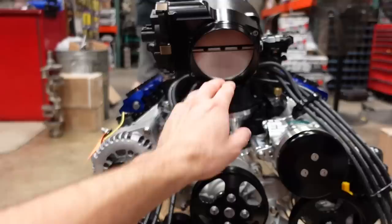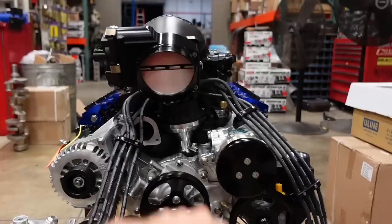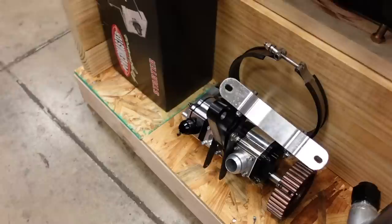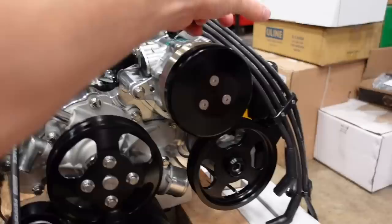You can build a pretty radical engine that makes really good power, but will still drive so easily with these electric throttle bodies. And we're not done yet. It's running a full Vintage Air system, so he's going to have power steering and AC, and he's running a dry sump. We made our own little bracket that's going to bolt the dry sump pump down here, out of the way of everything. It'll have its belt driven off the crankshaft right here in the front. And his AC lines are going to come across and plug into the compressor here.